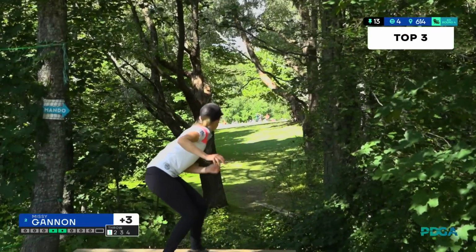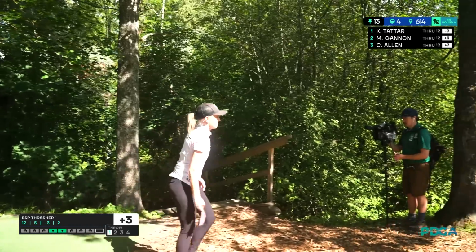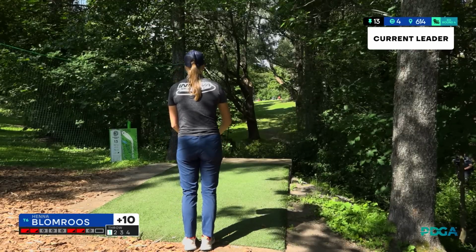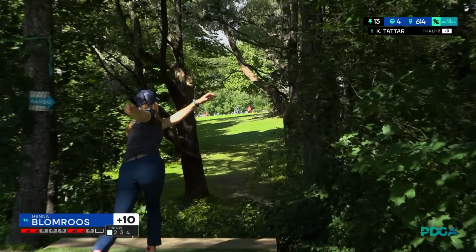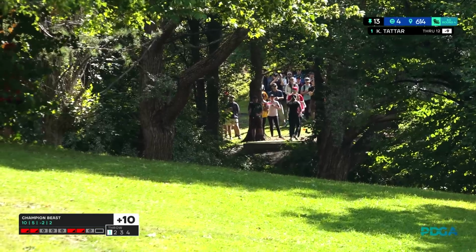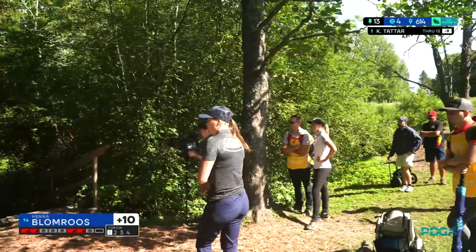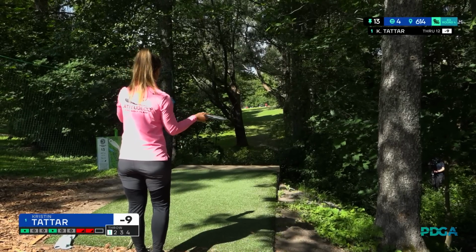Yeah, this gap is... Oof. It's tight. Trouble. This could be the end of Missy's bogey-free streak today. Yeah, you really want to focus on that gap. Henna with her beast. It's a little bit high, and it dropped down. She could still do something from there.